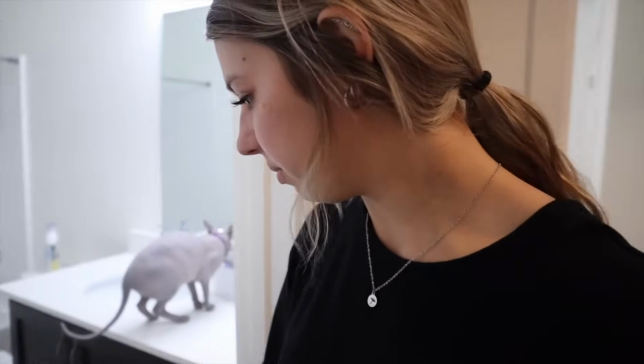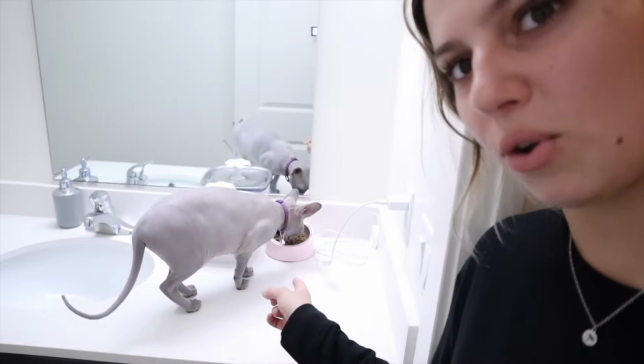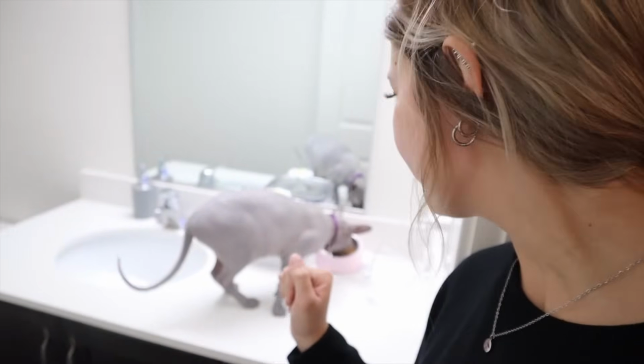Moving on from the random room. Here is Nala's bathroom. We have her litter box, which we need to clean. We have her water and her food. I moved her food because it used to be in that corner over there, but I felt like it would be better if it was up there by her water.